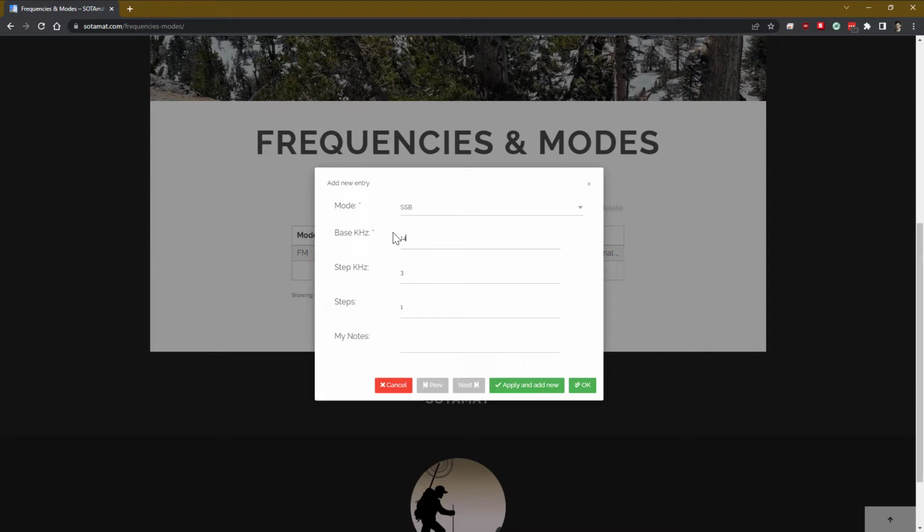Next, we're going to select some 20-meter frequencies that we can select when we're in the field. This time we're using single sideband, and we've selected the lower bound of the US single sideband for general class licensees, at 14.225. We've selected a step size of 3 kilohertz and said we want to be able to select from at least 20 different steps of frequency when we're in the field. And again, we can give ourselves some notes there.